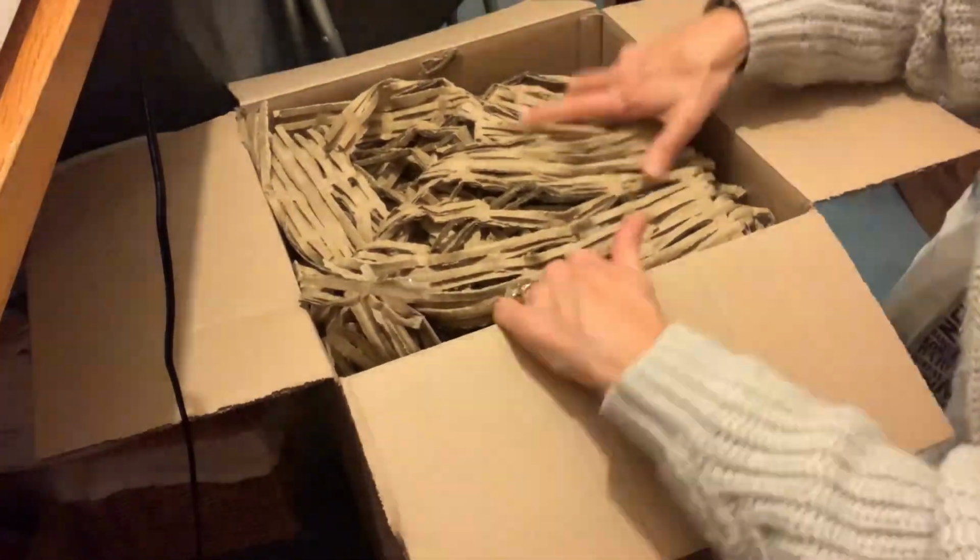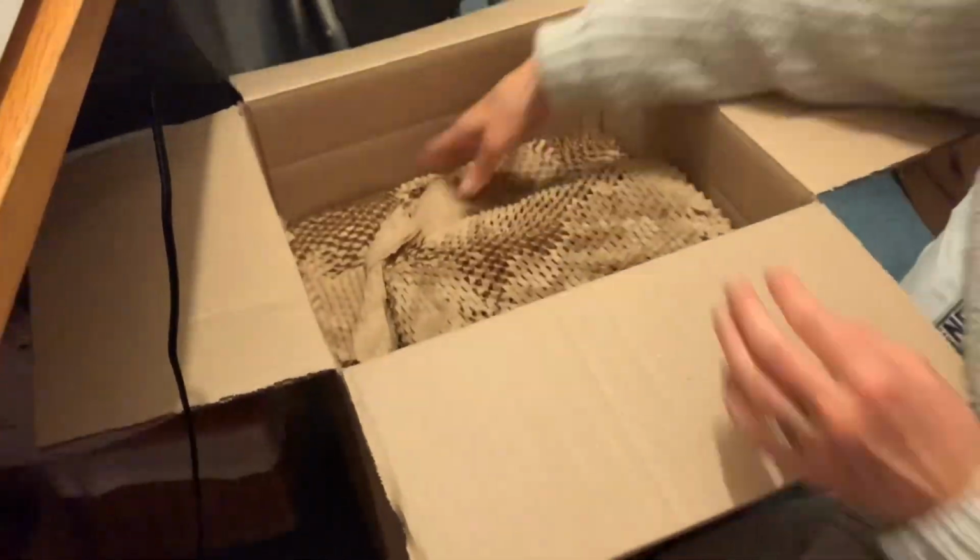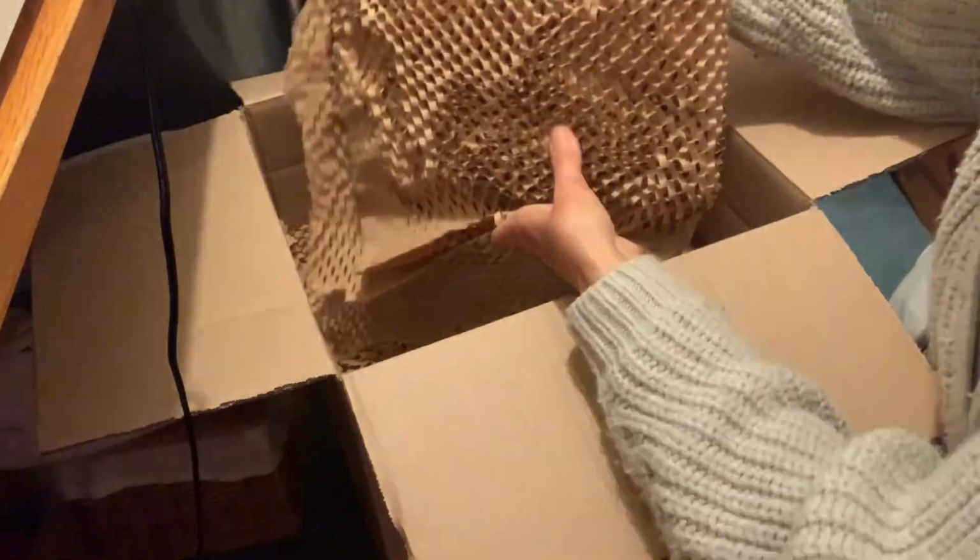Ooh, that's a lot of padding. At least that will go in the recyclables. Oh, I love this stuff. I never throw this out. I love this padded stuff. Right, so here's the first thing.